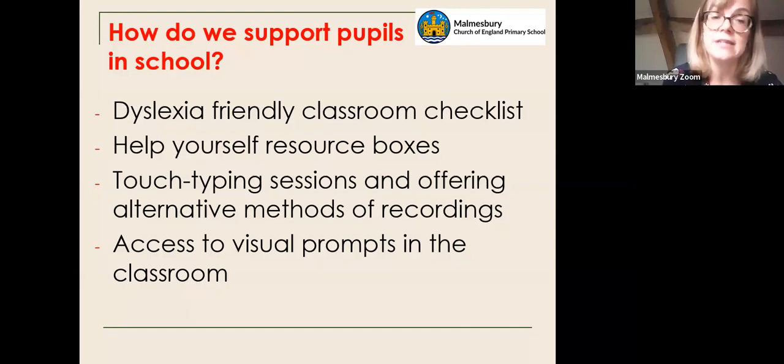And we do see a difference, actually, sometimes in the quality of the work that's produced on computer, and also the quantity. Sometimes, because the physicality of the writing has been taken away, children produce a lot more, and they're more ambitious with their vocabulary choices as well when they know that the spell check is there to help them. Sometimes children can play it safe with their vocab choices when they're having to work out how to spell those words as well, if that makes sense.